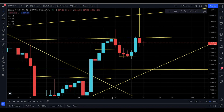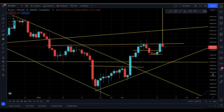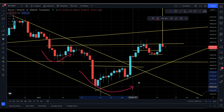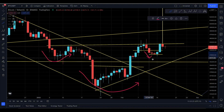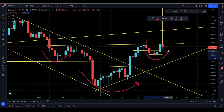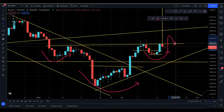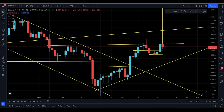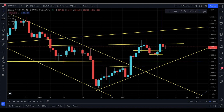So here we are, and I just want to say that the right shoulder is under construction here. The left shoulder was completed. Here's your left shoulder. The head was completed. The only thing that's left right now is this right shoulder. Kick the butt off this neckline, and then boom, we got $57,000, and that's gonna be a very, very sweet journey. But this one now seems likely to play out because that's one of the most bullish reversal signs that you can get in a chart pattern.